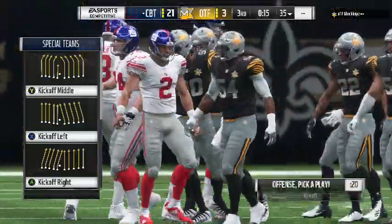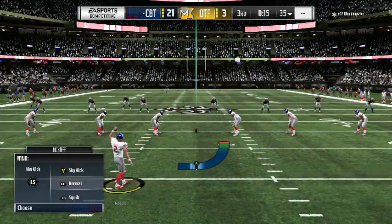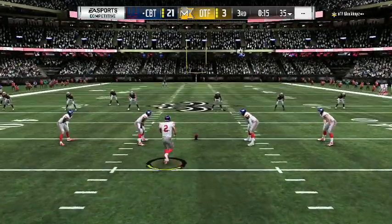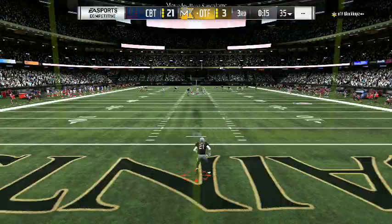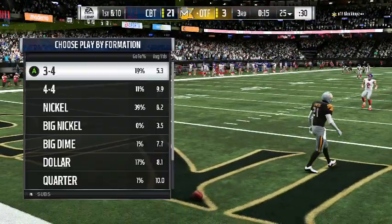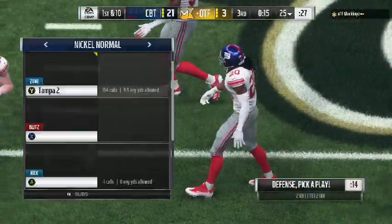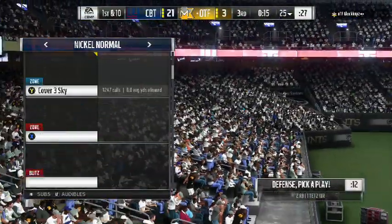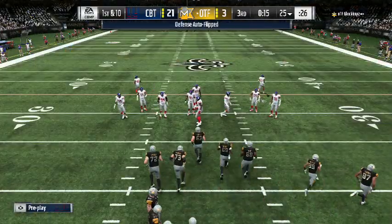PAT up and good by Rosas. And the decision to just kick the extra point winds up successful. Rosas now to kick this one away. Now we take a glance at the offense as they work their way back out for their first possession of the 2nd half. They trail. Offense, first time to touch the ball in quarter 3, and we'll see what they can do.